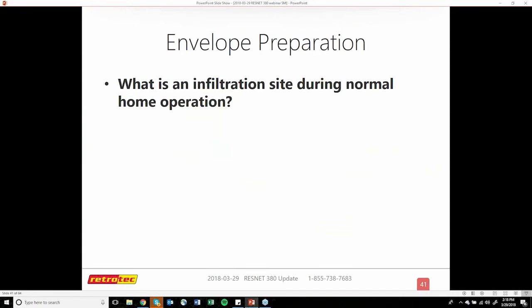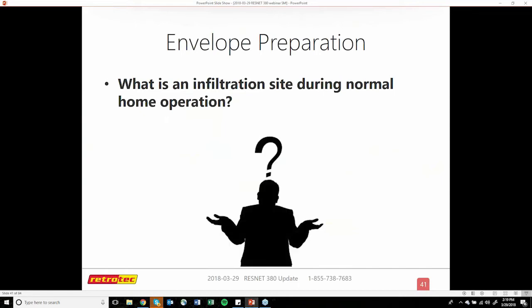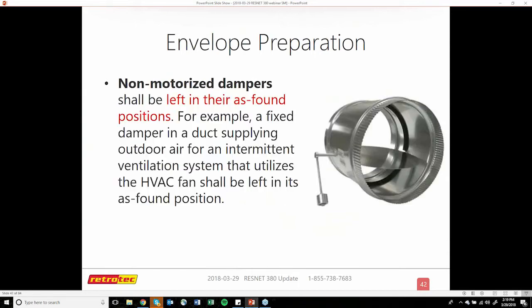So envelope prep, this is a big section in the standard as well on how you prep the house before you do a blower door test. And so let's see what's included for that. So your non-motorized dampers, and so this will really play a role for ventilation. Sometimes there will be a hand damper on the ventilation line, and what it's saying here, if it's a non-motorized damper, you just leave it in its as-found position because chances are that's where it's going to stay.